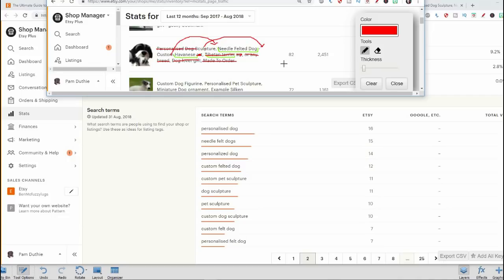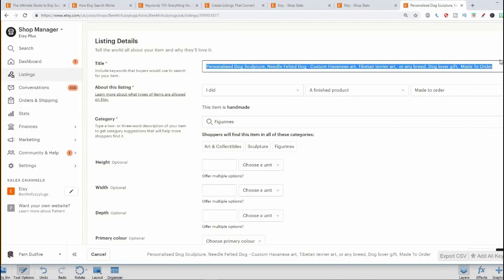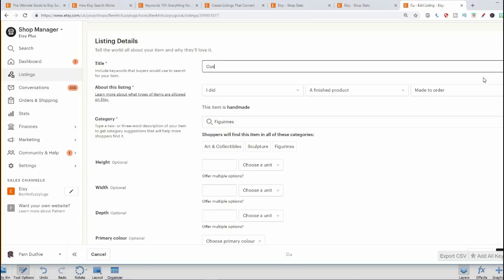So there we go. We've gone from one massive title to a shortened title. So let's change that just now. So it goes from the full line here to And there we have a much shorter title that explains exactly what it is.